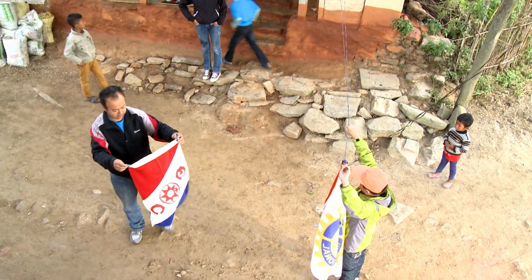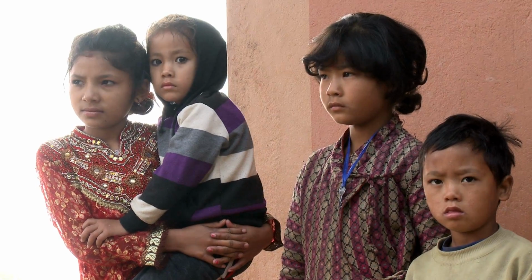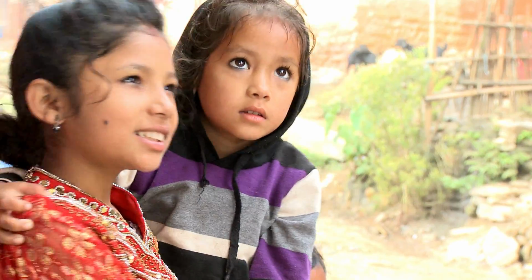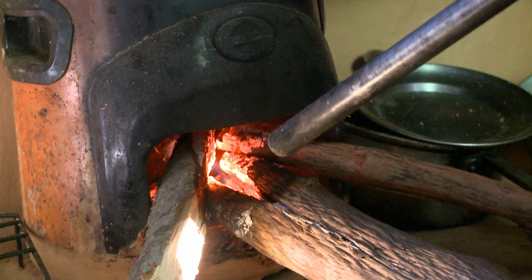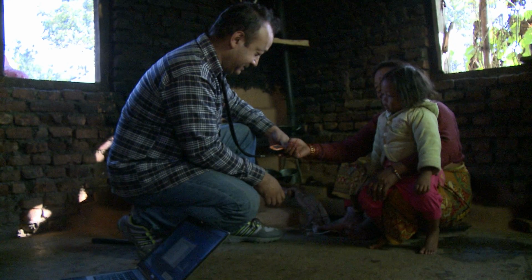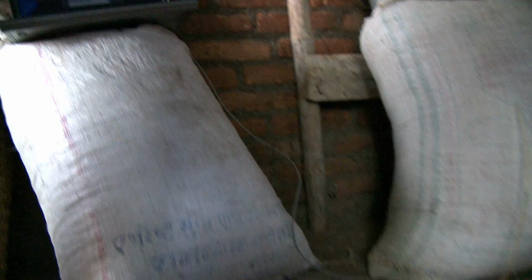The expedition is a collaborative effort by the Himalayan Stove Project and the Environmental Physiology Lab at the Mayo Clinic, headed by Dr. Bruce Johnson. Our goal was to quantify the benefits our EnviroFit clean cook stoves were providing to the families and to establish baseline data for further field work in subsequent years.